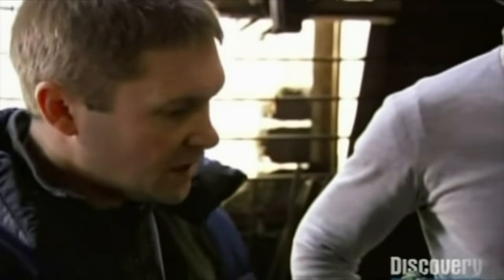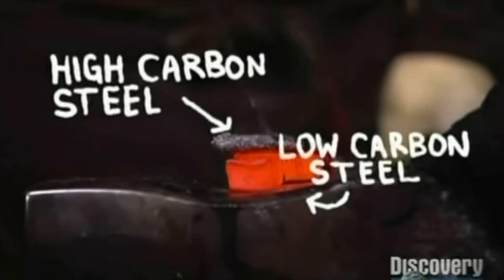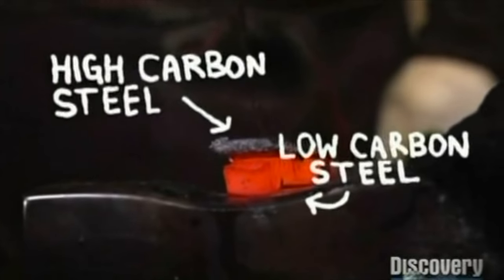How does this begin? First, he attaches a piece of hard steel to a bar of soft steel, and then he welds that together. Kajira-san starts out with two different pieces of metal. One is soft iron. The other is high carbon steel, the secret to making a sturdy knife.